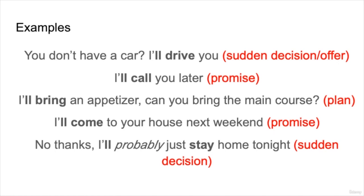I'll call you later. This is a promise. You've made the decision in the moment, but you are promising to call them later. I'll bring an appetizer. Can you bring the main course? This is an example of a plan delegating tasks to someone. So I will bring an appetizer, and you can bring the main course.